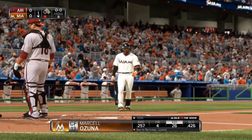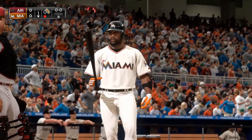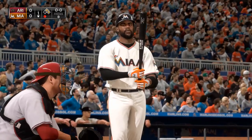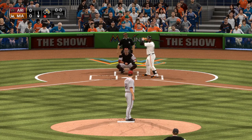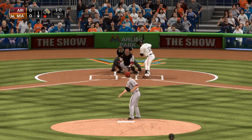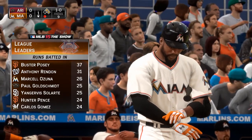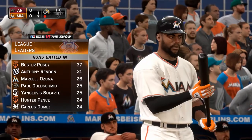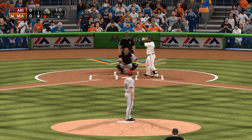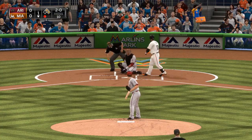Marcell Ozuna will stand in here with a chance to pad his RBI total. And as you can see, he currently sits 3rd in the National League in that category. Now here's the first pitch. Low for ball 1. And there are the league leaders in RBIs that we referenced a moment ago. Here's a 1-0. And this winds up inside for a ball.